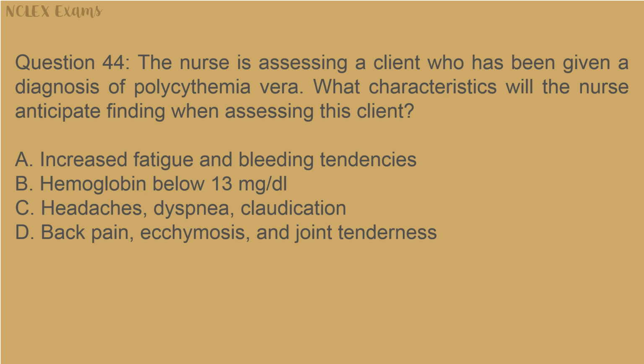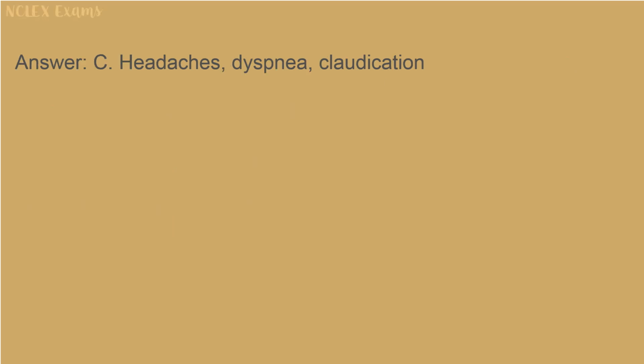Question 44. The nurse is assessing a client who has been given a diagnosis of polycythemia vera. What characteristics will the nurse anticipate finding when assessing this client? A. Increased fatigue and bleeding tendencies. B. Hemoglobin below 13 mg/dl. C. Headaches, dyspnea, claudication. D. Back pain, ecchymosis, and joint tenderness. Answer: C. Headaches, dyspnea, claudication.